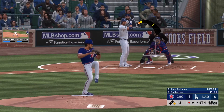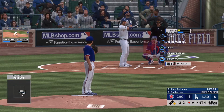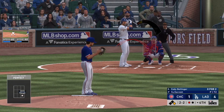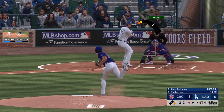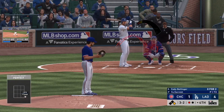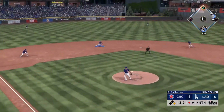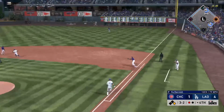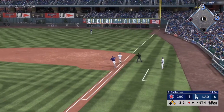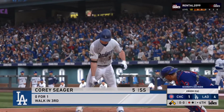The count now at 2-1. At the knees for a called strike, and it's back to even at 2-2. Full count to Bellinger, three balls, two strikes. Not a bad time right here to put that runner in motion. 3-2 count. You send the runner, and if it's a bad pitch, it's ball four. And the throw is wide as it pulls the first baseman off the bag.